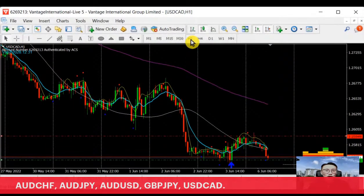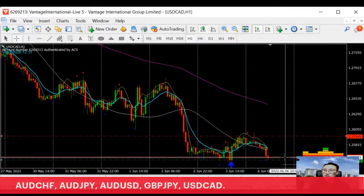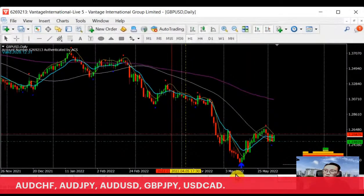For me, as for dollar CAD, tentatively I will be waiting for dollar CAD to break the support. I will not be entering a trade right now. Although we have some space, the space is not very big, about 5 pips to 12. So no, no for me.